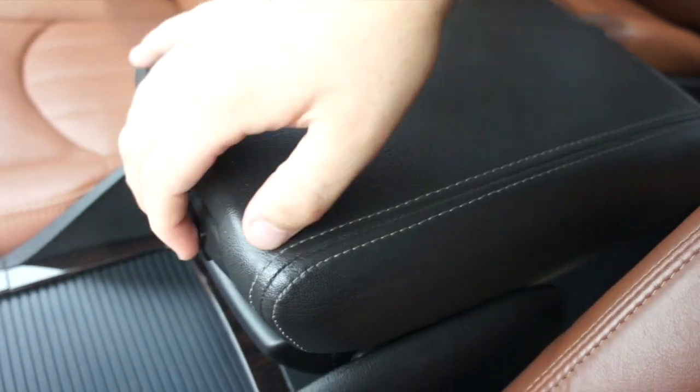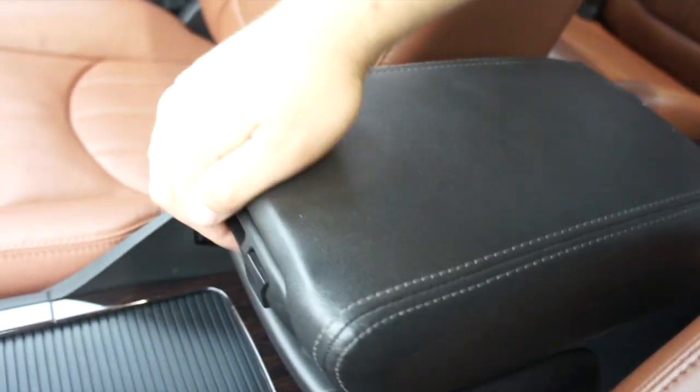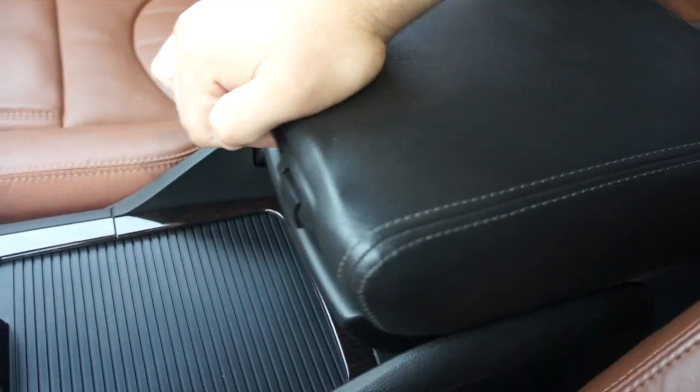Padded armrest in the middle, storage inside, and it can slide back and forth. Typical design for the Lambda platform.